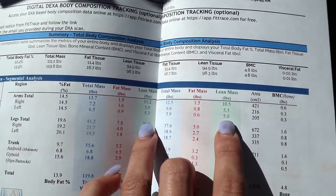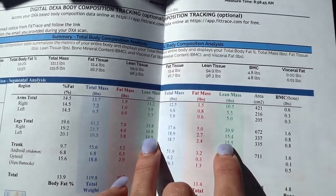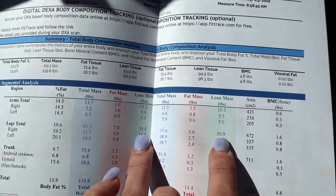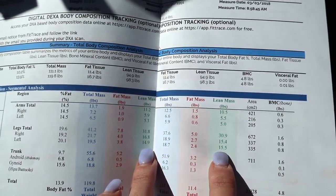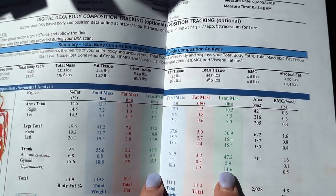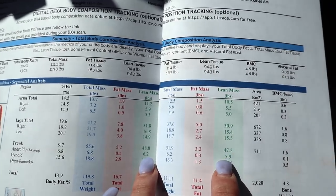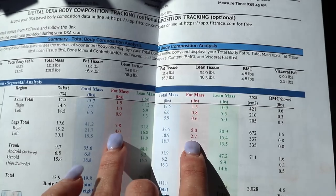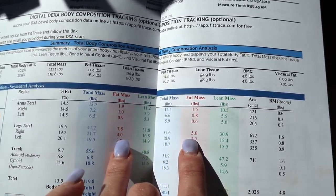Lost a very, very little bit of muscle in my arms. My legs, I had 31.8 pounds of muscle. So I just lost 1 pound of muscle in my legs because I lost muscle in my right, gained in my left. So overall, I just lost 1 pound of muscle in my legs, which is very good for me. I want to talk about fat really quick in my legs. So I had 7.8 pounds of fat on my legs. Now I have 5 pounds of fat on my legs.